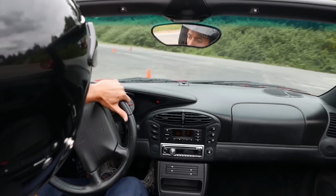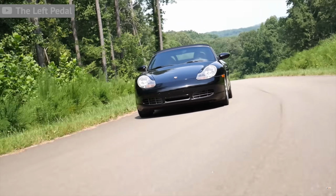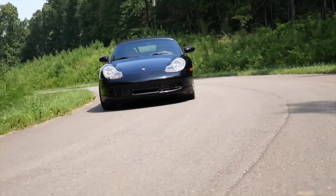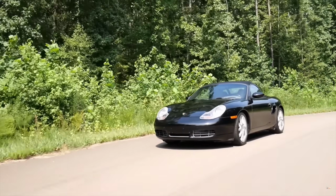Now, the one thing is that this could be the perfect first car, depending on who you are. Here's a list of a few more if you're looking for a first car. You should click that. See, the little 2.5 liter mated to a 5-speed manual won't get you into that much trouble, and it eagerly pushes you from 0 to 60 in 6 seconds flat.